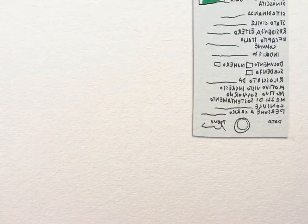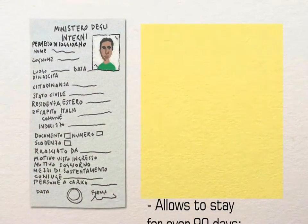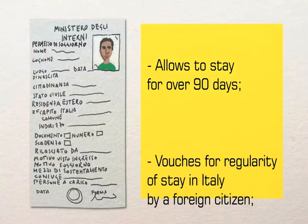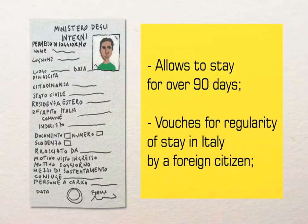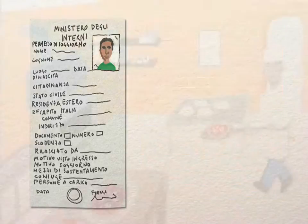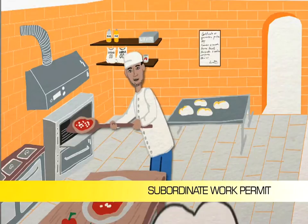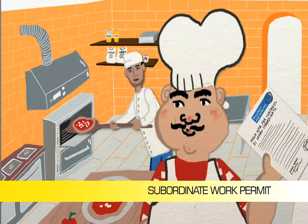The permit to stay. To be able to work and stay in Italy for over 90 days, a permit to stay is needed. The permit to stay is a fundamental document because it certifies the regularity of stay in Italy by a foreign citizen. The main types of permits to stay are subordinate work permit, obtained only through a request by the employer regularly staying in Italy who wants to hire long or short term.